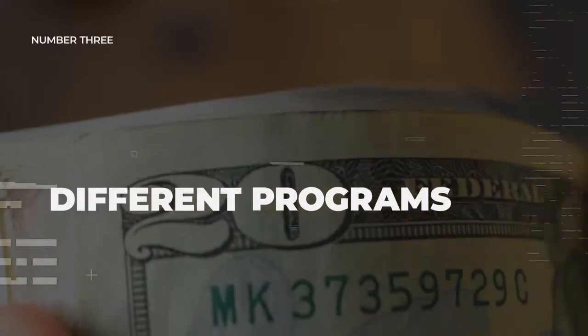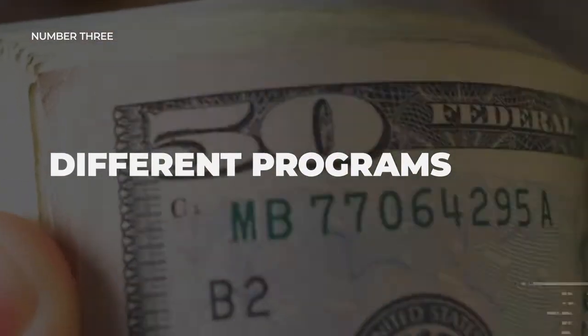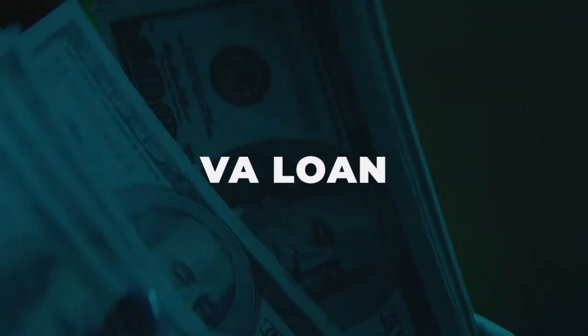Let's talk about different programs. Let's start with the no down payment options. The first, and in my opinion, the best loan out there is a VA loan. So a VA loan is for veterans or their surviving spouses only. What's great about a VA loan is there's zero down payment and there's no PMI.